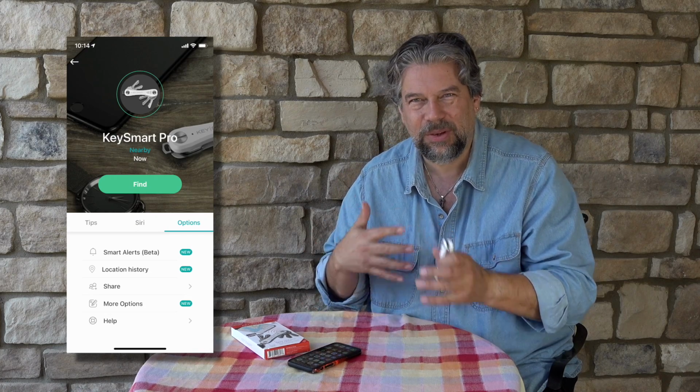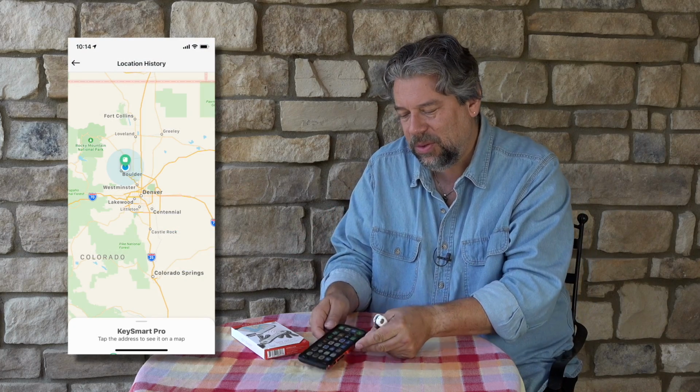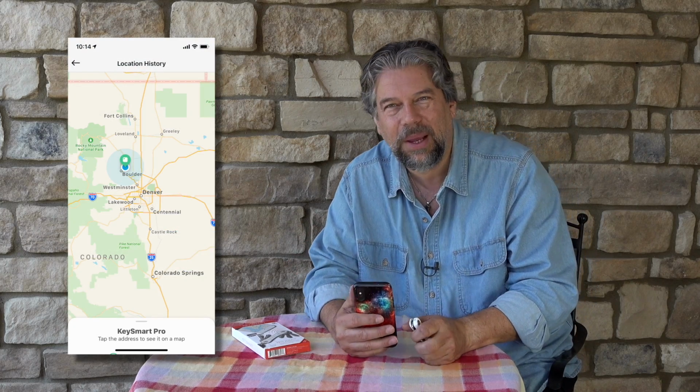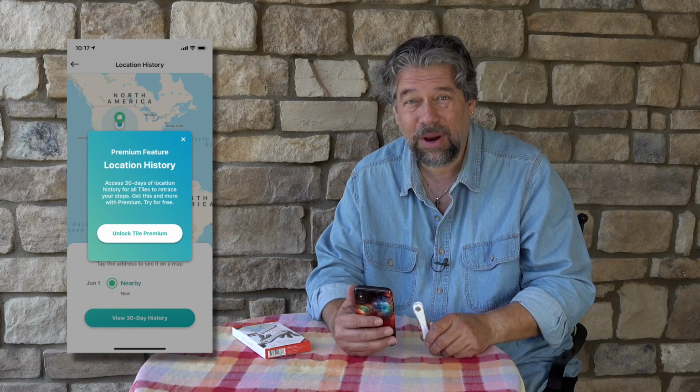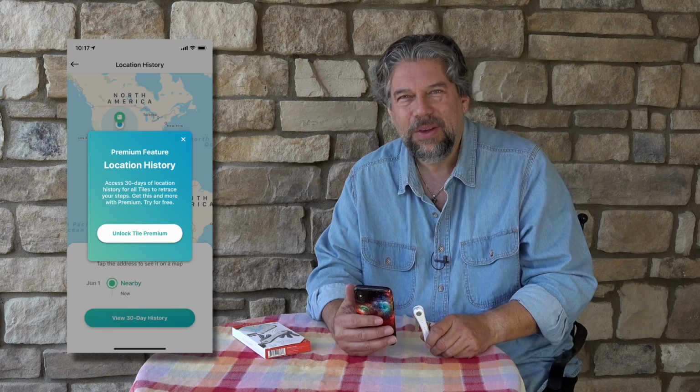So let me show you that. The key, of course, is the sort of find feature, which, you know, there's the ringing and stuff, but it's really about the map. And so for that, you go to the location history, and here you can see my location. Now, here's the only thing I will say that's super annoying about this, and this is a Tile issue, not a KeySmart Pro issue, is that Tile constantly pushes really aggressively for you to upgrade to premium. So it shows you get 30-day history of where your key has been, and then, oh, you have to pay for the upgrade, you know.